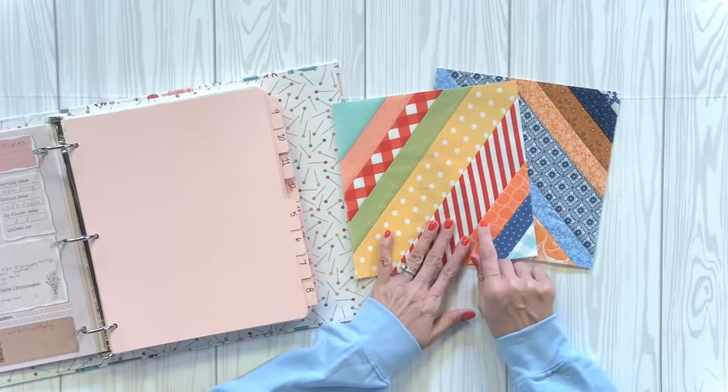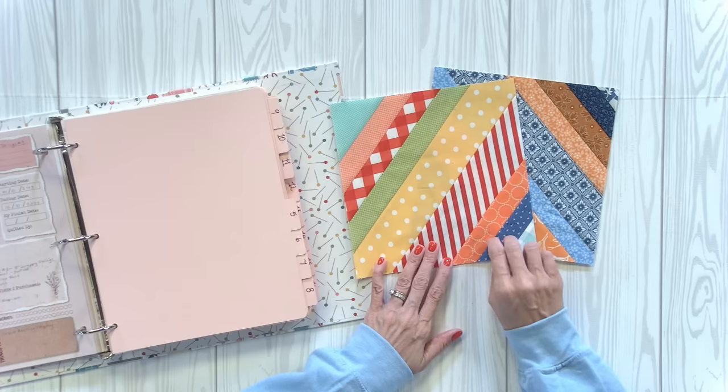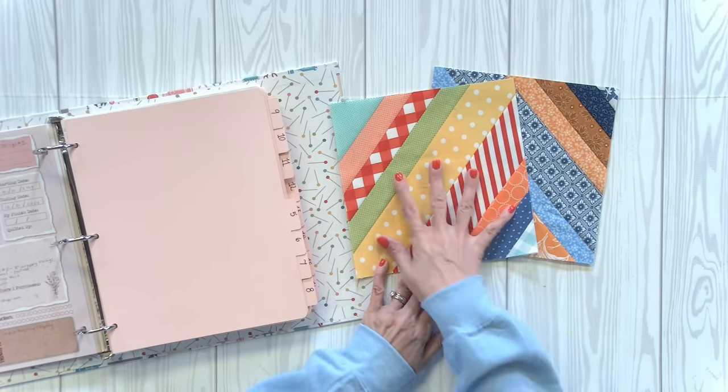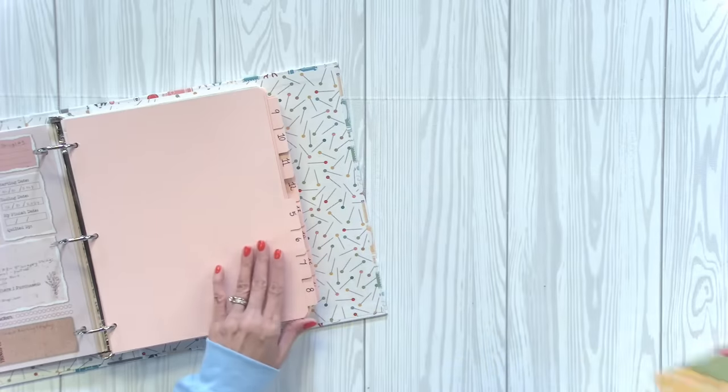And you'll notice a lot of my scrappy quilts don't have this Coriander Colors, and the reason why is some of the scraps you need more than just geometrics. This one has too many colors for me to get the effect of some of the scrappy things I'm doing.